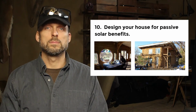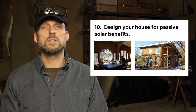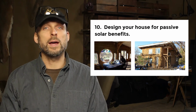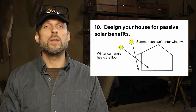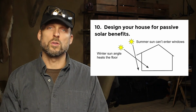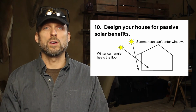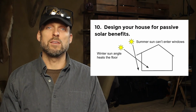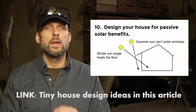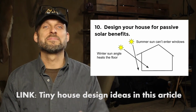Design tip number 10. Design your house for passive solar benefits. Passive solar design is amazing because it allows a home builder like me to heat and cool my house by designing my tiny house around the seasonal movement of the sun. Learn everything you can about passive solar design because the payoff will be huge. It's really worth it to understand how passive solar design can save you money, fuel, and the harmful impacts on the earth. Here's another great post about this sort of thing if you want to keep reading up.